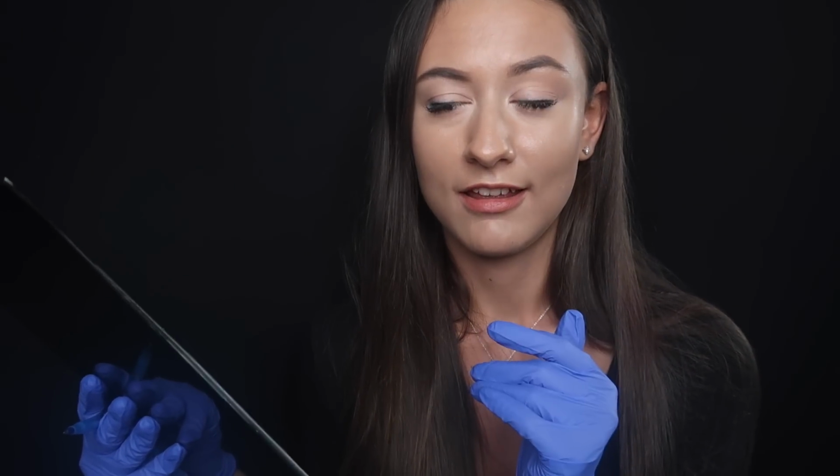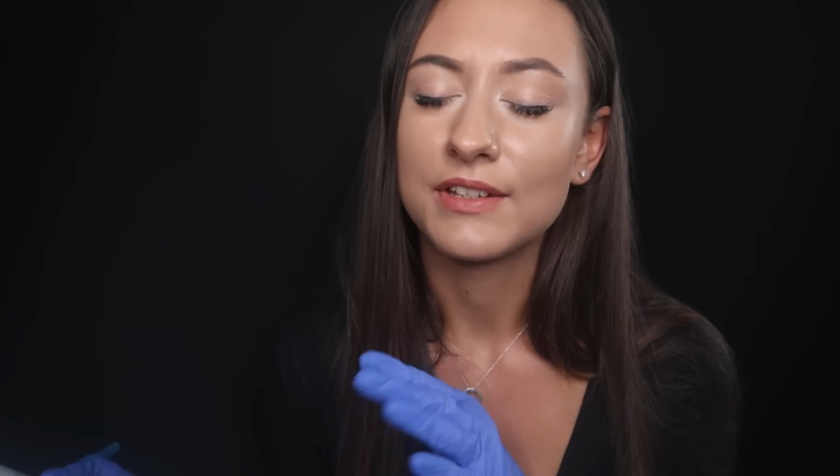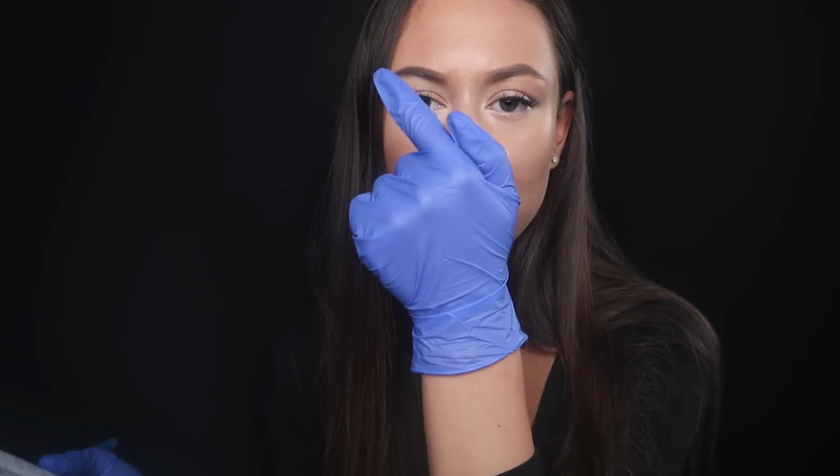Alright, and in terms of the extraction, there are some areas that I will be focusing on. In particular, your nose, you have quite a few blackheads on your nose, which again is completely normal. And you have a few blemishes on your forehead. So I'll be able to extract those as well for you, okay?